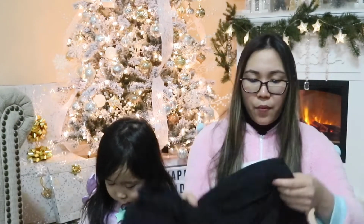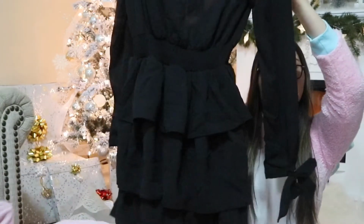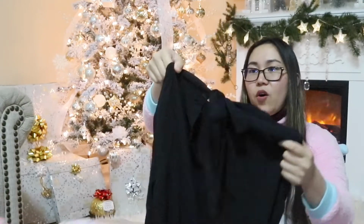The last item that I got is for myself. It's a black dress. And this one is size 2, kasi sold out na. I hope na kumasya sa akin, kasi madalas size 4 ako sa H&M pag dress. So we'll see. Mamaya itatry ko siya, and papakita ko yung sa inyo. But this is how it looks like. Long sleeve siya, and yung back niya is open.